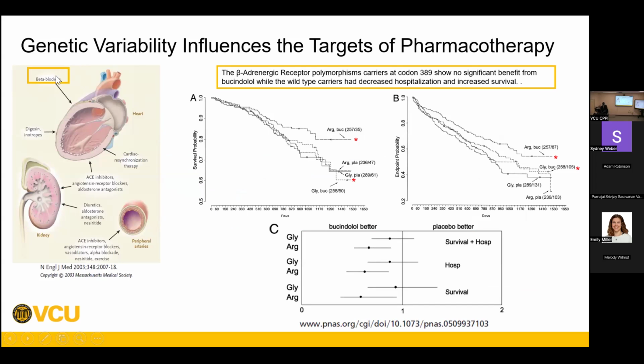When they evaluated patients that were carriers of the wild type functional beta adrenergic receptor, you could benefit and reduce the risk of mortality in patients with heart failure. When you gave the bucindolol to patients that carried that variant glycine allele, you can see that there was no benefit with bucindolol over time. It was not any different than the placebo group, all right?